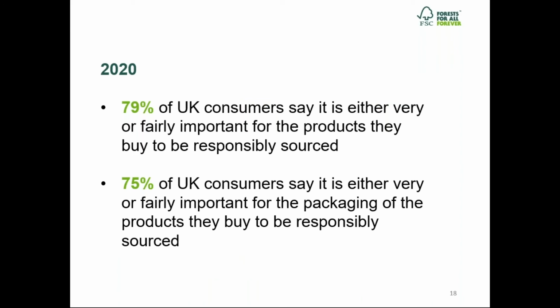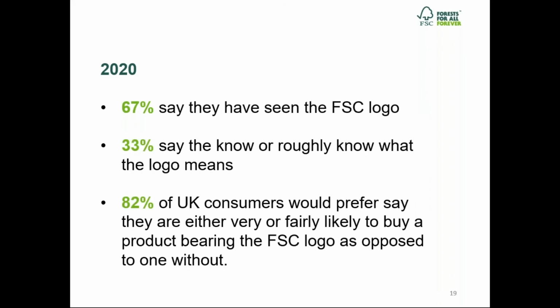And so to our 2020 survey. Acknowledging that a change in methodology, where the profile of the sample being interviewed has changed, is almost certain to change data trends, we were nevertheless delighted to receive some very positive results. 79% saying it's important for the products they buy to be responsibly sourced, and only a slightly lower number thinking the same about packaging. A whopping 67% report that they have seen the FSC logo, and almost half of those know or know roughly what it means. What's more, 82% now say they would give preference to a product bearing the FSC logo compared to one without.